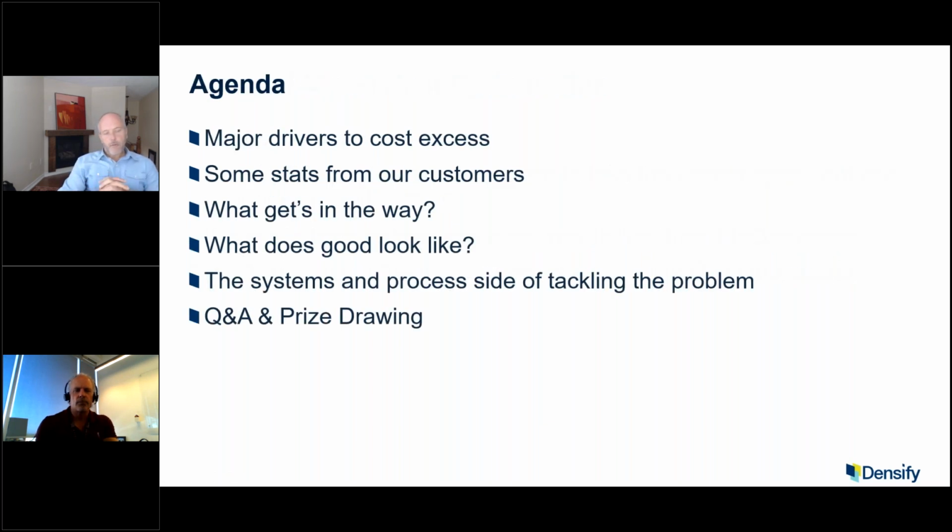So our agenda over the next 25 minutes will cover the things we see in the market as far as major drivers of cost excess. So what is creating cost excess in cloud? We'll talk a little bit about some statistical data from our customers, which we think is particularly interesting. We'll talk about what gets in the way of the best intentions. In some cases, there are no intentions to fix these problems, but that's another topic. What does good look like?